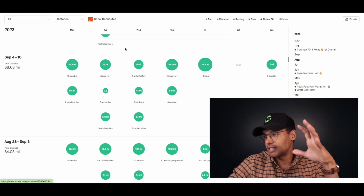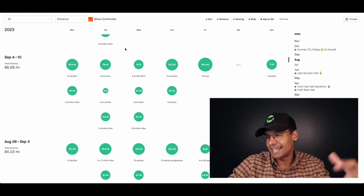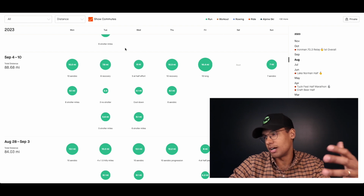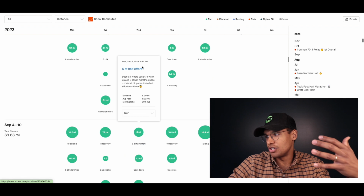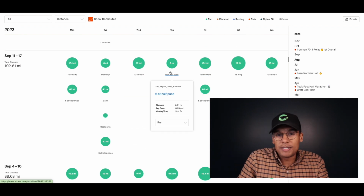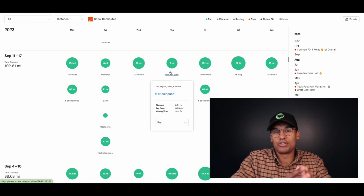At this point, I wasn't completely consistent with a race pace workout. I started adding that in a little bit later into the training block. For example, here I did it on Wednesday, and then throughout the training block, I started doing it more on Thursday.